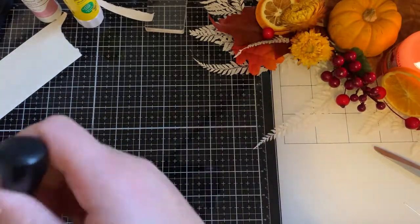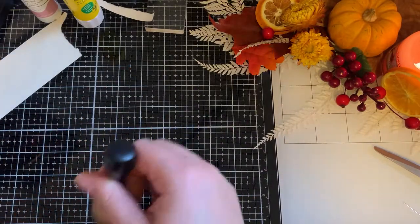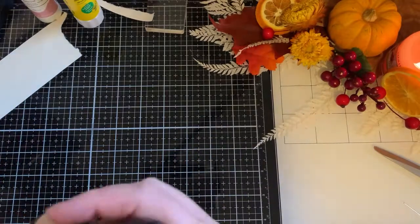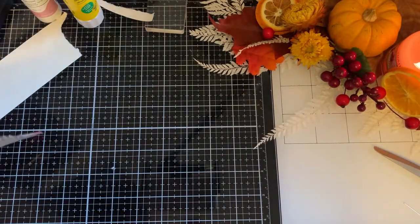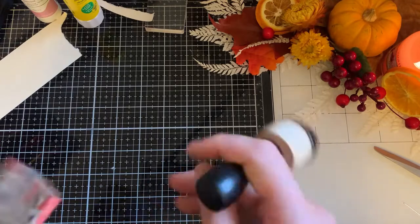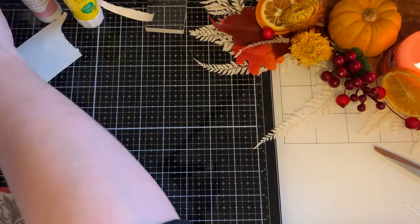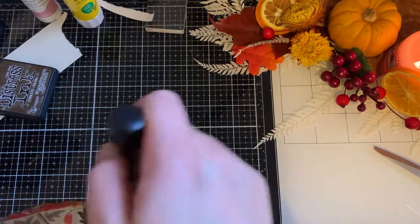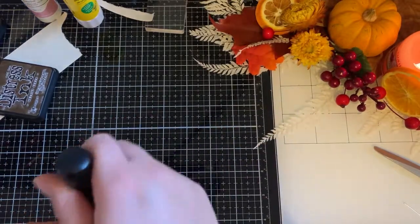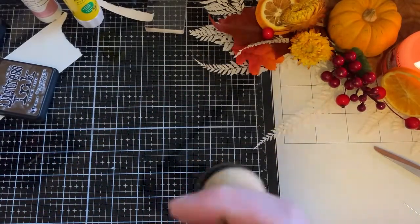So for this video I've been using walnut stain as mine. I do tend to swap between walnut stain, vintage photo and gathered twigs. I don't have a particular favourite, I don't think. I tend to use them for slightly different things usually. Sometimes I use more than one on the same thing, but today I just wanted to use one. There you go.